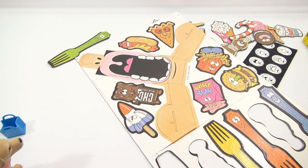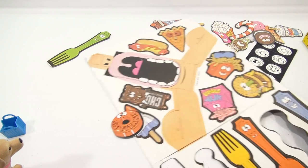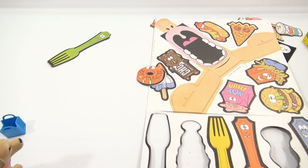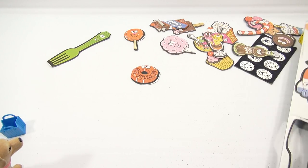What is this? SS Titanic. That's not good. I think that's a lifesaver, like a mint, huh? Or a candy. A lifesaver on the Titanic, not good. Yeah, that's kind of sad. And then a lollipop. It's the lollipops. All right, here we go.